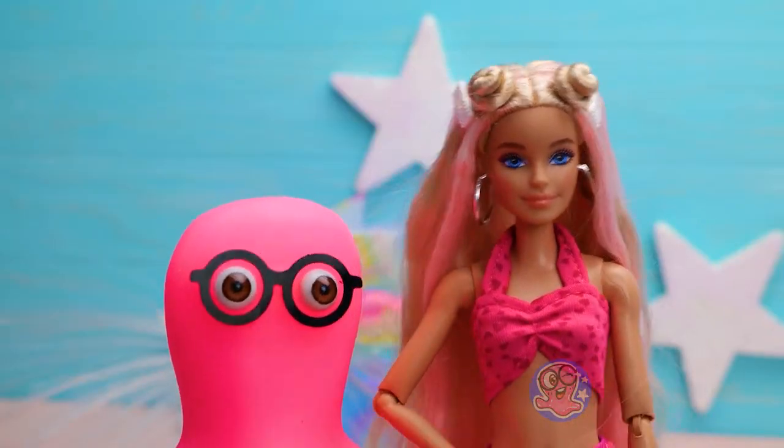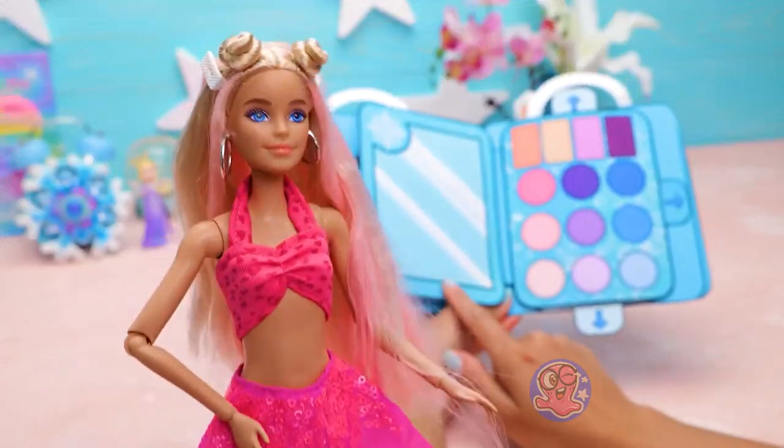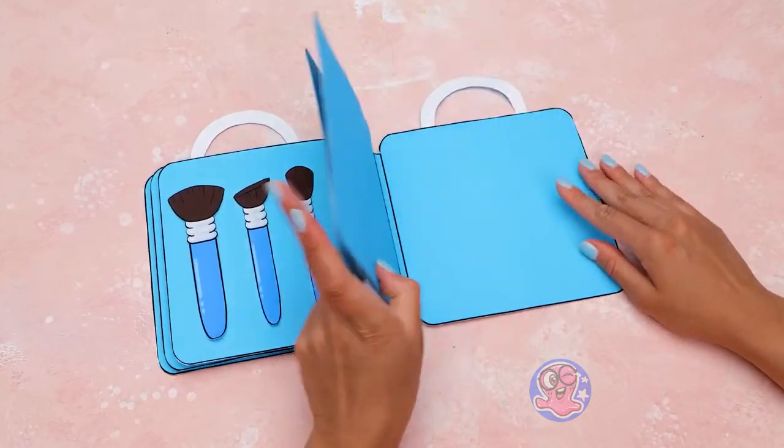Now, this is what I was telling you about. Look at this awesome thing. Wow, this is so cool. I have to have this. Sam! Holy cannoli! I would not refuse to have such a beauty case for myself, too.